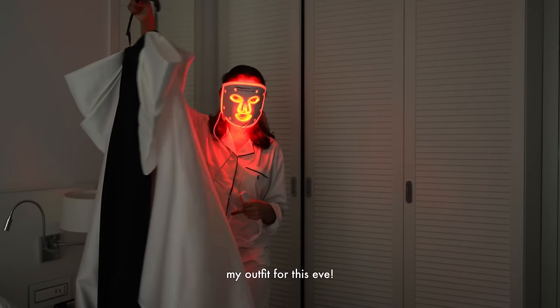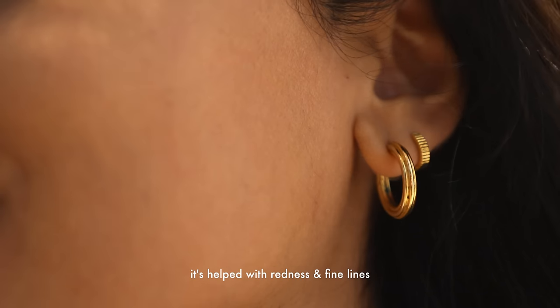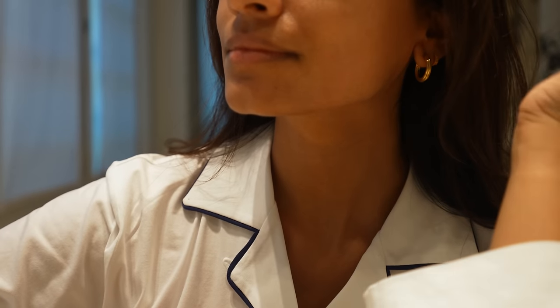It's a great time for me to steam my outfit for this evening, and after 10 minutes my skin is ready. It really helps with redness and fine lines, and especially after a flight where my skin looks a little bit more tired.